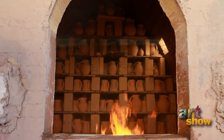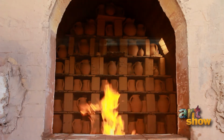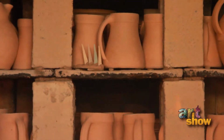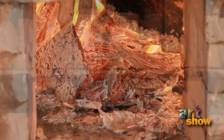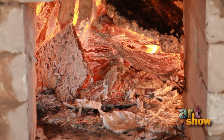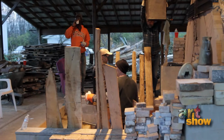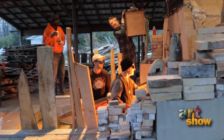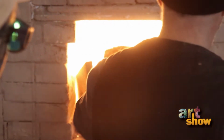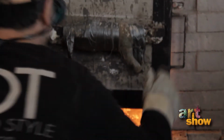I start the kiln on a Tuesday, and it's just the preheat. It's a warm fire just to dry things out. And then Friday morning, I start raising the temperature 100 degrees an hour, usually by myself during the day Friday. And then people start showing up, and shifts of people, they take over. And we go through the night Friday, and then most of Saturday, and the kiln usually fires off during the day on Saturday.